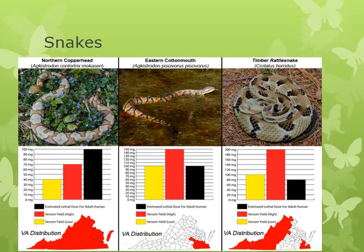Snakes. Okay, so I'm a biologist, and I don't like snakes. They're abominations unto the world. They have no legs. They freak me out. But if I know it's there, I'm good. It's the surprise of, hey, look, there's this thing here.